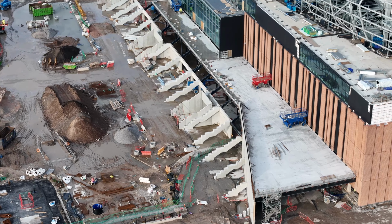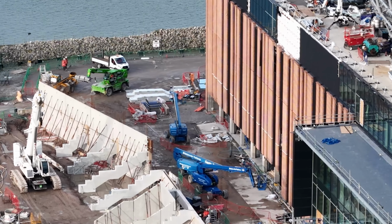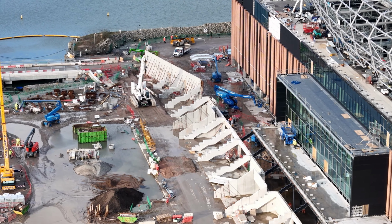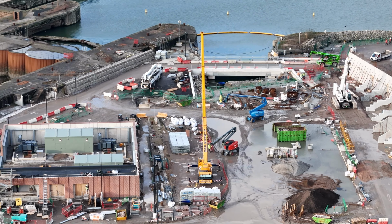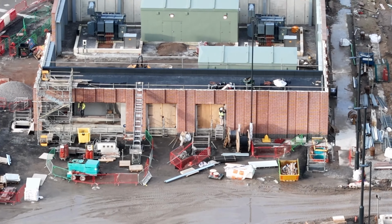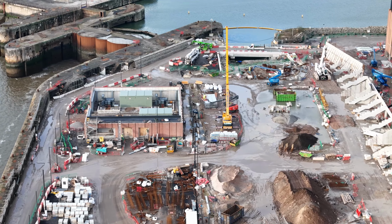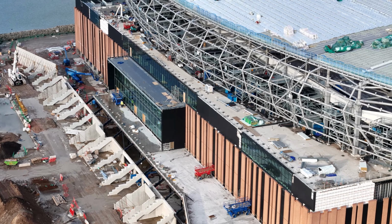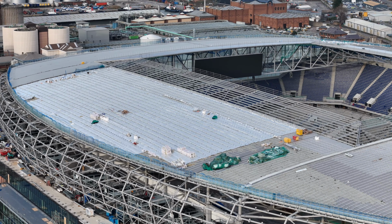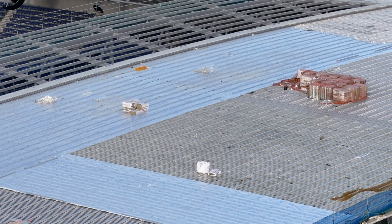So we'll see how these steps are coming along while I'm out this side. Like they're getting ready for doors and windows. So east stand roof looks like it's near enough done with that layer. Imagine this. Yeah, see, they're coming along, the south stand.